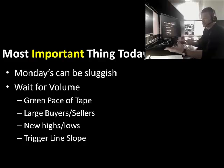This is always one of the biggest obstacles, right? When do I begin? When do I get started then, Joe? I'm looking for volume, and more specifically, green pace of tape. I want to see large buyers or sellers in my filtered time and sales window. I want to see new highs and new lows, right? So I don't want to see any double tops, double bottoms. I don't want to see some sideways ranges. Of course, that means I'm looking for some nice steep slope to my trigger line.